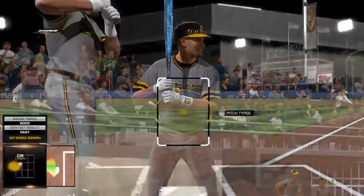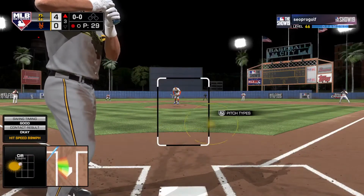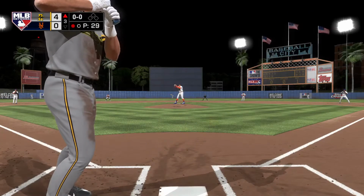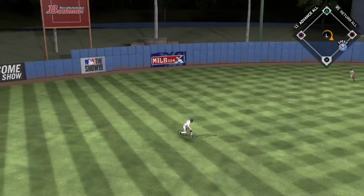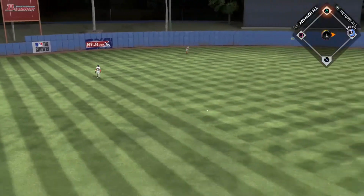Jay Buhner. He'll try to follow up the double in his last at-bat with another big hit right here. Yeah, he jumped all over that first pitch last time up. Interested to see if he has the same approach this AB. That's in another base hit. He's 2 for 2.